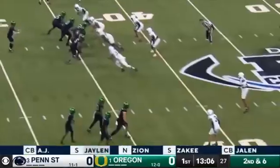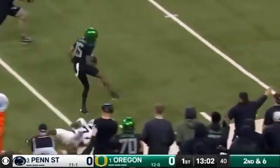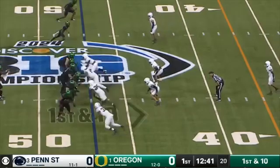And quickly we show you the secondary because Dylan Gabriel's going to flip it out to Tez Johnson. Johnson on the run. Broke a tackle. And out of bounds with a first down. Good read by State territory. The Ducks on their opening drive.